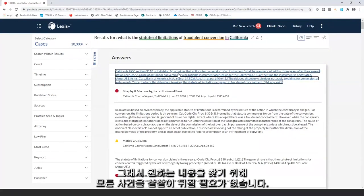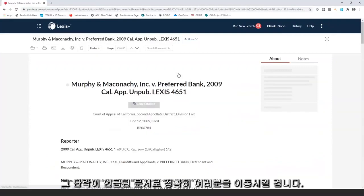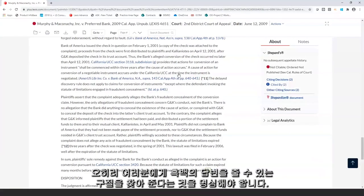But if you click into the passage too, it's going to take you into the exact spot in the case where that passage is referenced if you need that. So you can get the full context behind the answer. And remember, with Lexis+ Answers, it's not trying to provide you the most relevant case, but rather just locate passages within a case that give you a black and white answer.